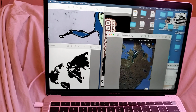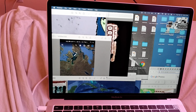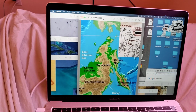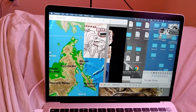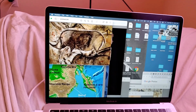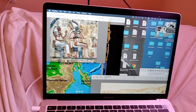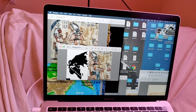What else we got? I found some more Mayan stuff that hasn't uploaded yet to my photos to put on my computer to show. But there are pretty good ones, especially a pretty good one of Australia and Papua that I found, a Mayan map, Mayan avatars. And there's another one of Hispaniola that I found that is pretty good and pretty undeniable, I would say.